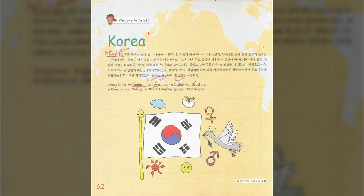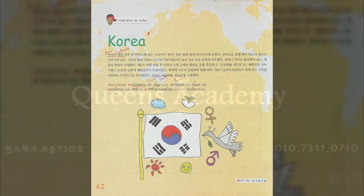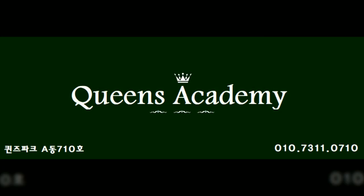37. Hanbok. The hanbok is the Korean traditional outfit. It is well known for its various colors and simple lines. The word hanbok means Korean clothing.